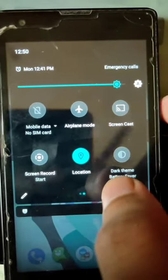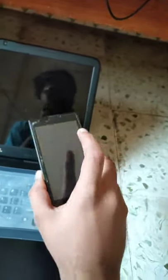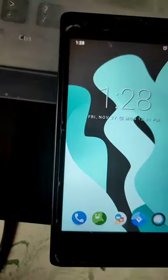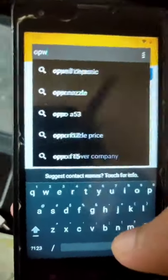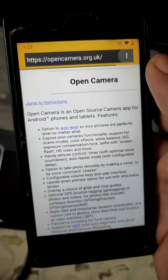Now let's see if we can just do something else with the device. For the camera, I found a mod that you can run, the Open Camera, on this. Let's see if this Open Camera, we can just download this file. And the developers say that this was working fine with our Android 11 ROM.